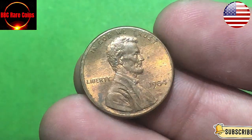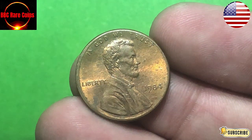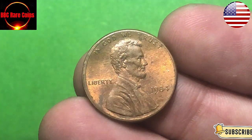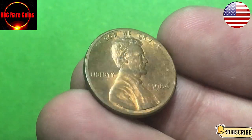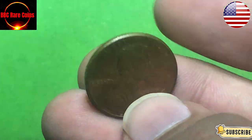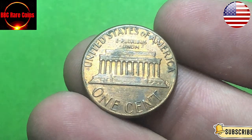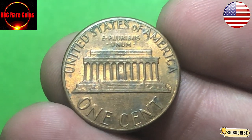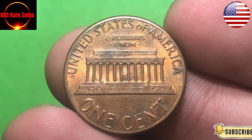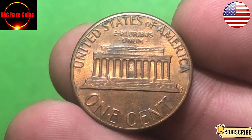So here's what to look for. Date, 1984. No mint mark. This means it was struck in Philadelphia. Lincoln's ear. Look closely. You'll see a faint second earlobe just behind the first. Color, brilliant red. Even better, the brighter and more original the coin, the more it's worth. Condition. No scratches, no fingerprints, a clean, strong strike.